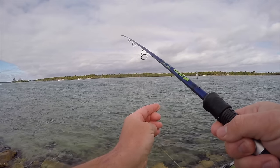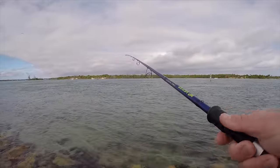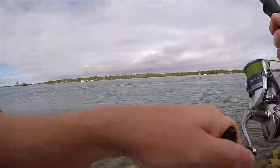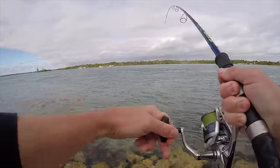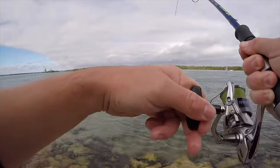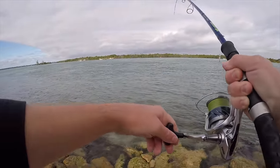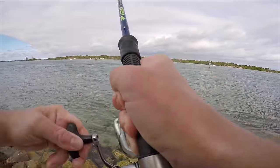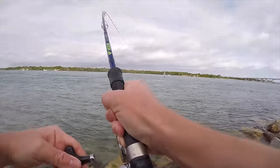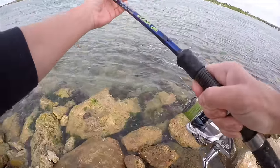Oh yeah, I got bit as soon as it hit the water. That was a ferocious thump. Pretty sure I got a fish on. Oh yeah. Yep, as soon as it hit the water, it got thumped. Feels good. Well, I think it's gonna be the biggest one of the day. Oh yeah, it's a good one. Oh, it's a good one. It's a good one. Oh my gosh.